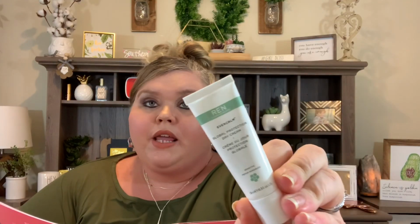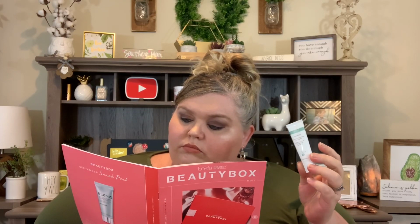And then we have another product from Ren. I've tried this brand, love it. This says Evercalm Global Protection Day Cream. It's worth 10-20 euros. Protective moisturizer, perfect for sensitive skin. A blend of antioxidants and nourishing seed oils help to protect your skin from dehydration and pollution, 2 contributing factors to visible aging. Now this says to work it through your hair, but okay, I think it's just a misprint in the pamphlet here. Gently massage onto clean face and neck until absorbed. So this is a facial cream.